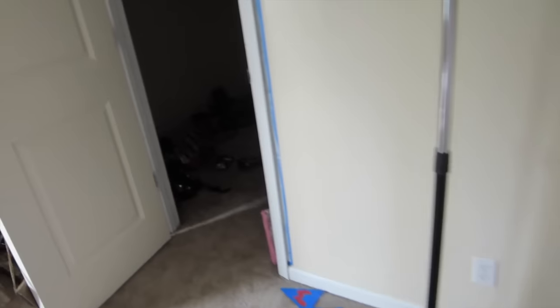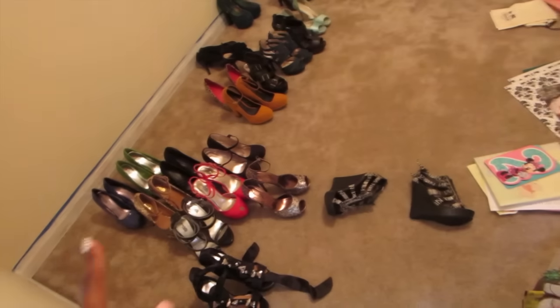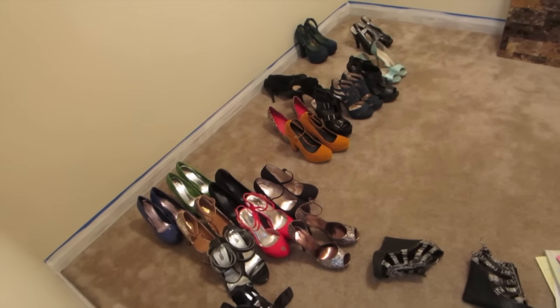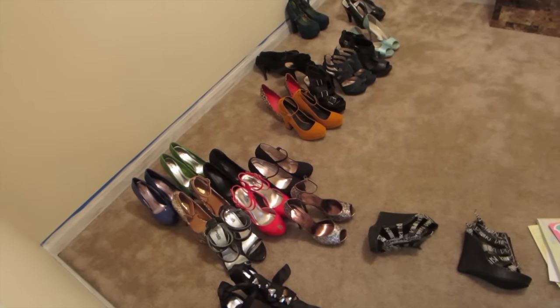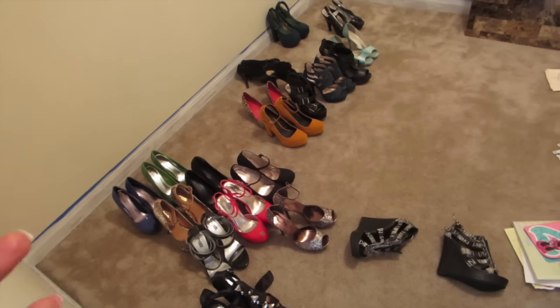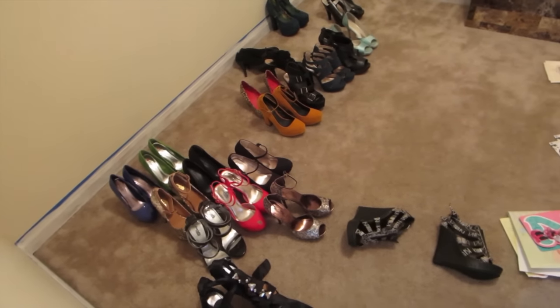We're actually painting in here, which is like this huge, massive closet. Look, these are all the shoes that I have left. I started out with probably 75 pairs of shoes and I sold them for super cheap. I sold them basically for $3 a piece. And if you bought more than 10, then they were $2 a piece. And they went like crazy.